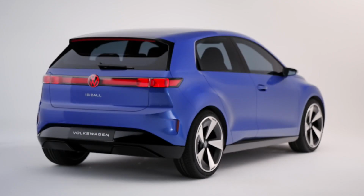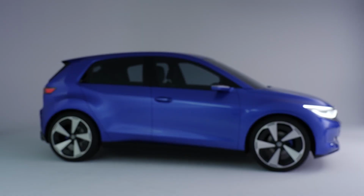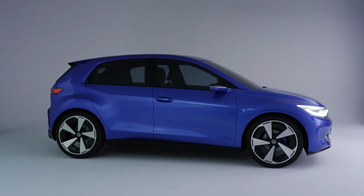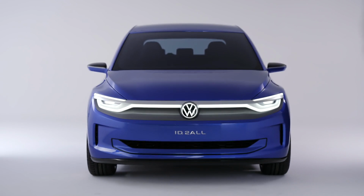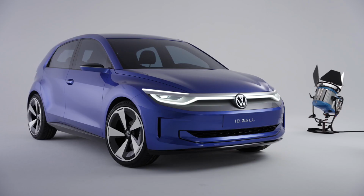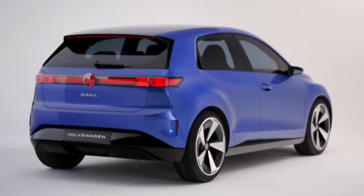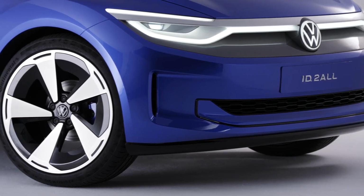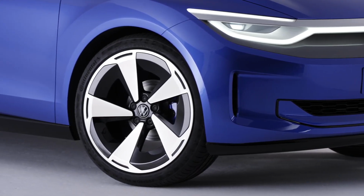The ID.2 All has a sleek and modern design. It's got a long wheelbase and short overhangs, which gives it a very sporty stance. The front end is dominated by a large grille and swept-back headlights. The sides are smooth and flowing, and the rear end is characterized by a sloping roofline and a full-width LED taillight bar. It can also be customized with a variety of wheel options and exterior trim packages.